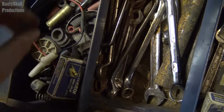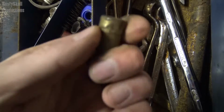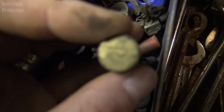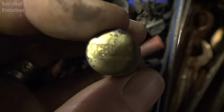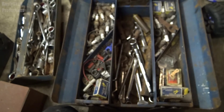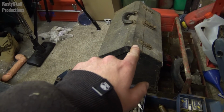This is good. This is brilliant. What's that? Don't know what that is. Looks like that cap comes off. It's not going to focus, is it? Thinking about it. There we go. Oh well. Let's try and close this one back up again. And then we'll get into that one.